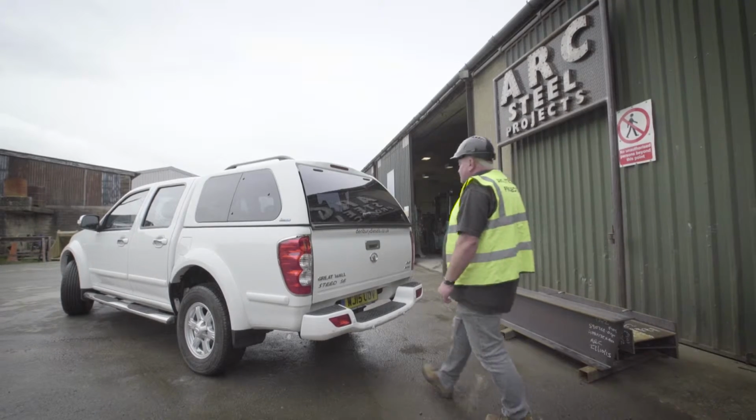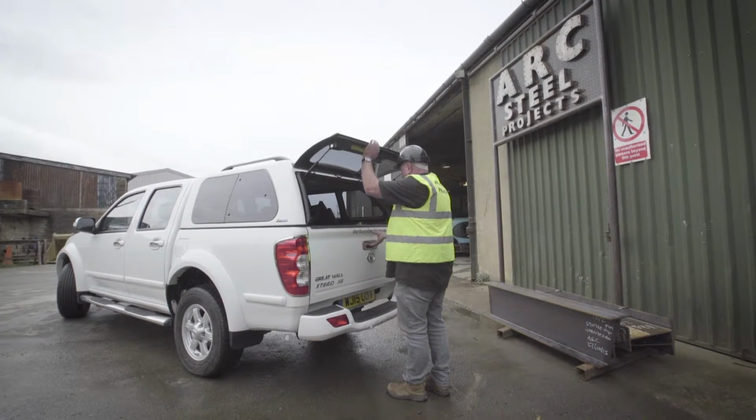The Great Wall Steed has been a benefit to ARC Steel Projects because if we need to take several guys to site, we can use it because it's got the extra seats in the back. We've also got the large storage capacity in the rear of the vehicle, so we can carry tools, welders, etc.